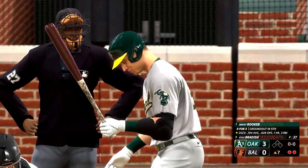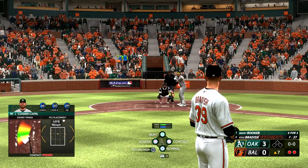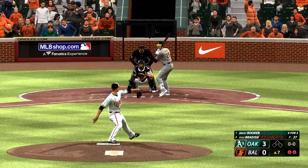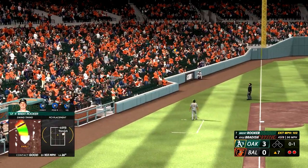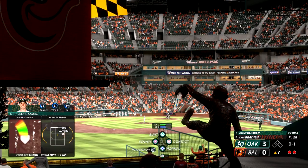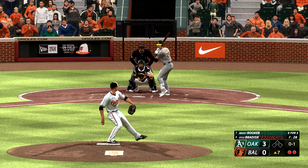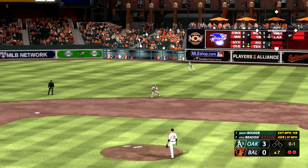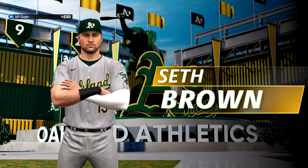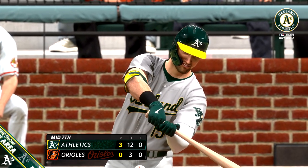Brent Rooker up next for the A's. And when teams started building state-of-the-art ballparks, Baltimore was the first organization to do it up the way that they did. Really created a mold for other organizations to follow when upgrading or building new ballparks. The 0-1. Smoked on the ground to second. Throws to first. That's the third out. Oakland gets one on this homer. It's now 3-0.